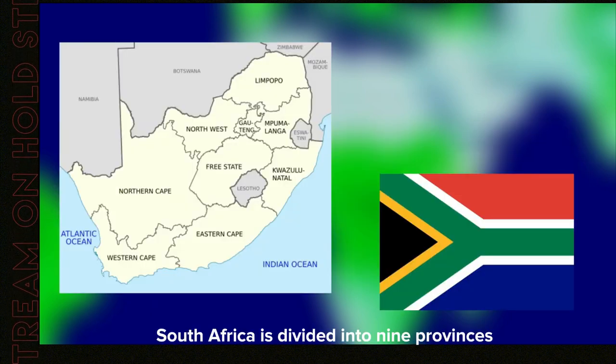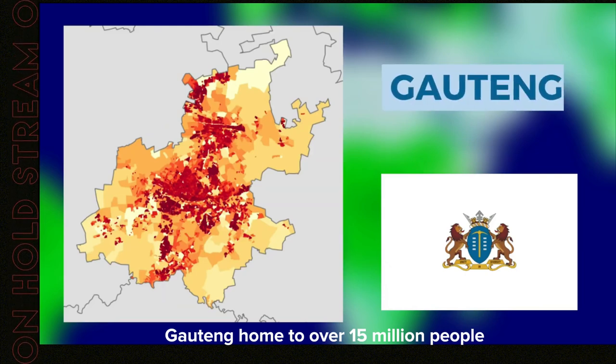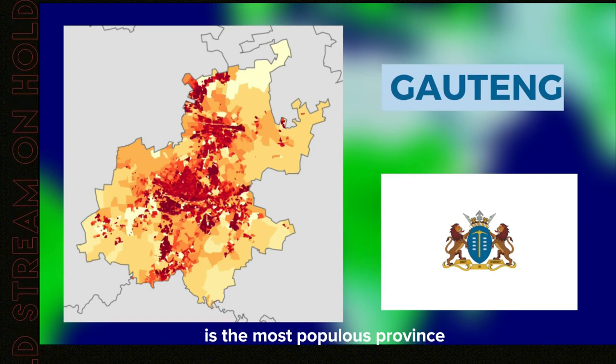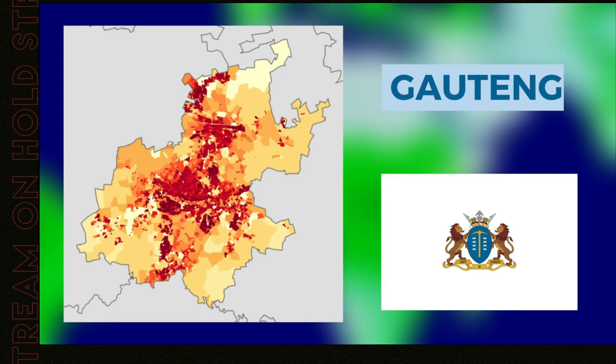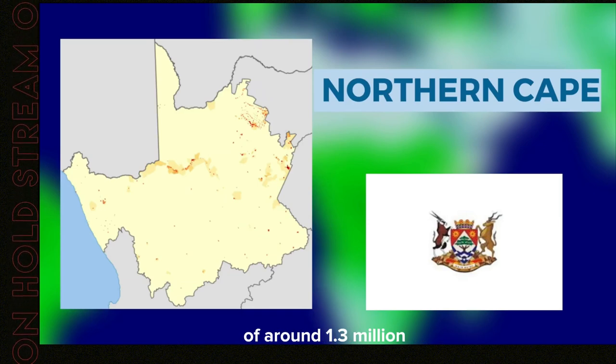South Africa is divided into 9 provinces. Gauteng, home to over 15 million people, including the cities of Johannesburg and Pretoria, is the most populous province. Northern Cape has the smallest population of around 1.3 million.